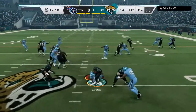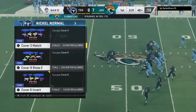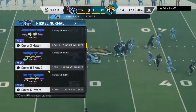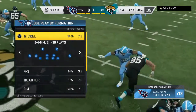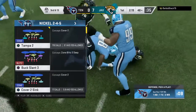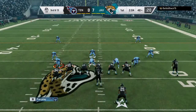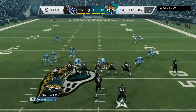From the gun, they go with Armstead, and he is met in his tracks behind the line of scrimmage. Officially, it will go as a 1-yard loss, and that's going to lead to a third down. So if you've been playing defense in this one, there's a little bit of the good and some bad, because they did give up the touchdown run to him earlier, but shut him down otherwise. Outside of that, you're exactly right. I would say they've contained him very well.